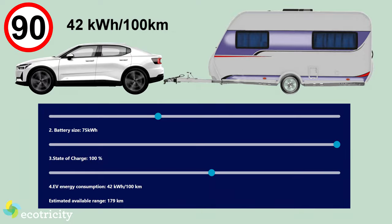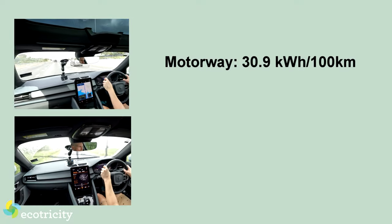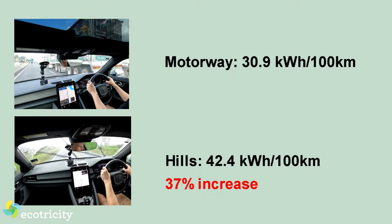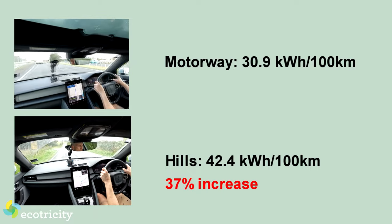And it gets more interesting. On the highway alone, I averaged 30.9 kilowatt hours, but in the hills, I averaged 42.4 kilowatt hours per 100k, which means the hills consumed 37% more electricity than cruising at 80 k's an hour on the motorway.